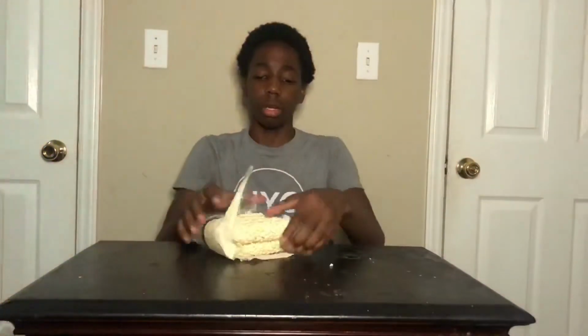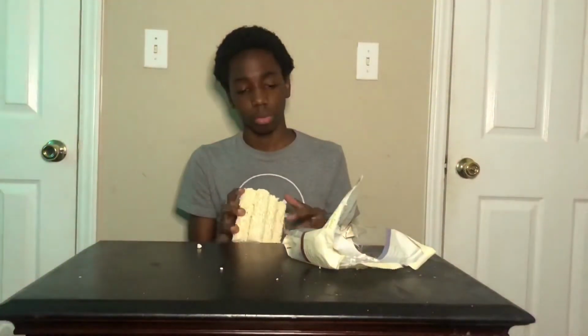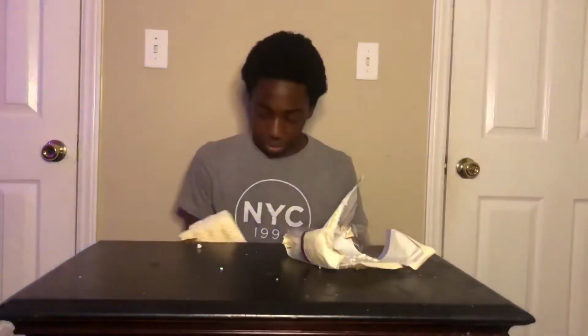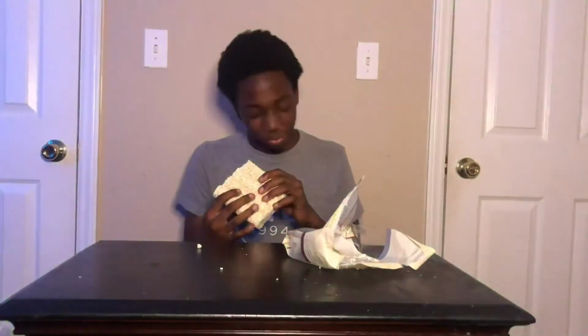Alright, so how are these? Alright, hold on. It comes like this, right? Why are they sticking to each other? So I'm looking at the label right now. It has 38 calories, 0 fat, and 5 sodium. Why is it so sticky? Alright, so I guess we can just take a bite. I hope y'all are eating and not watching me eat.